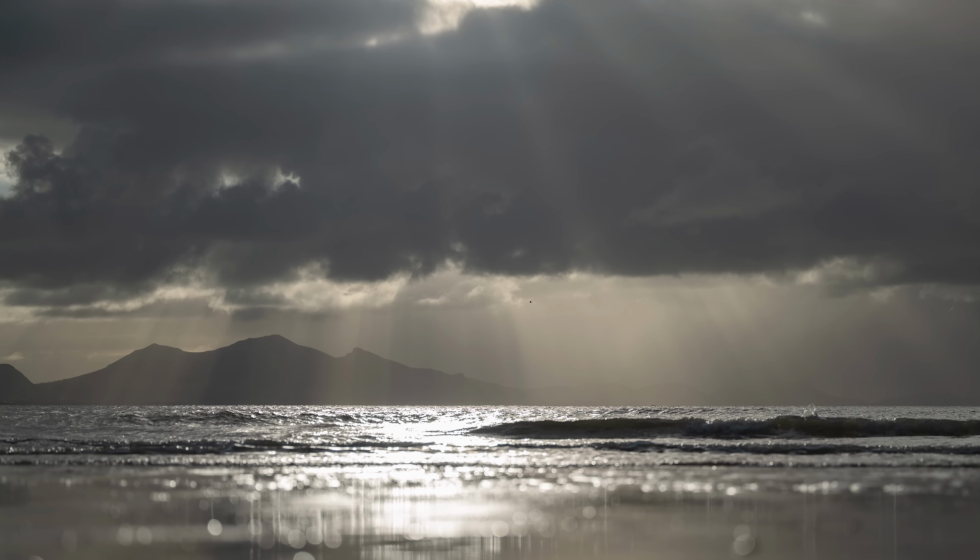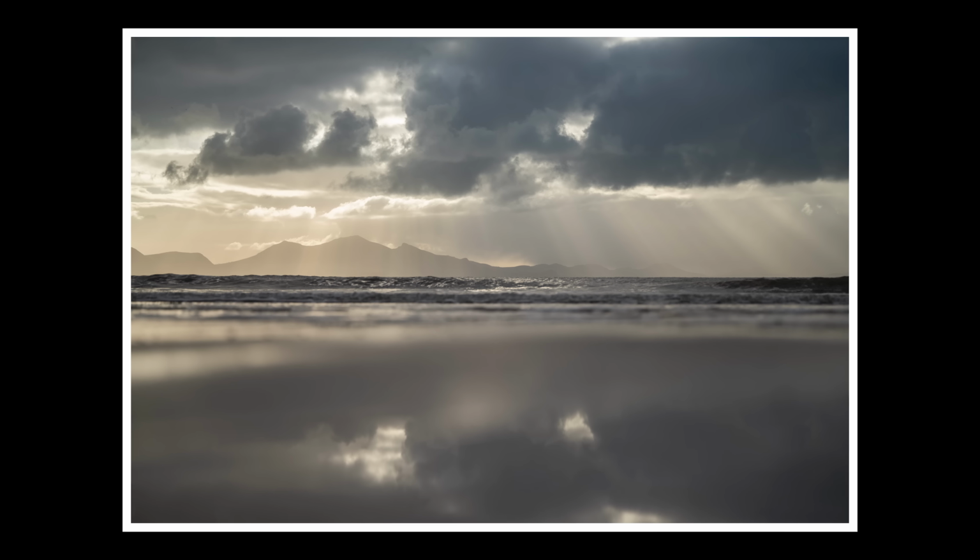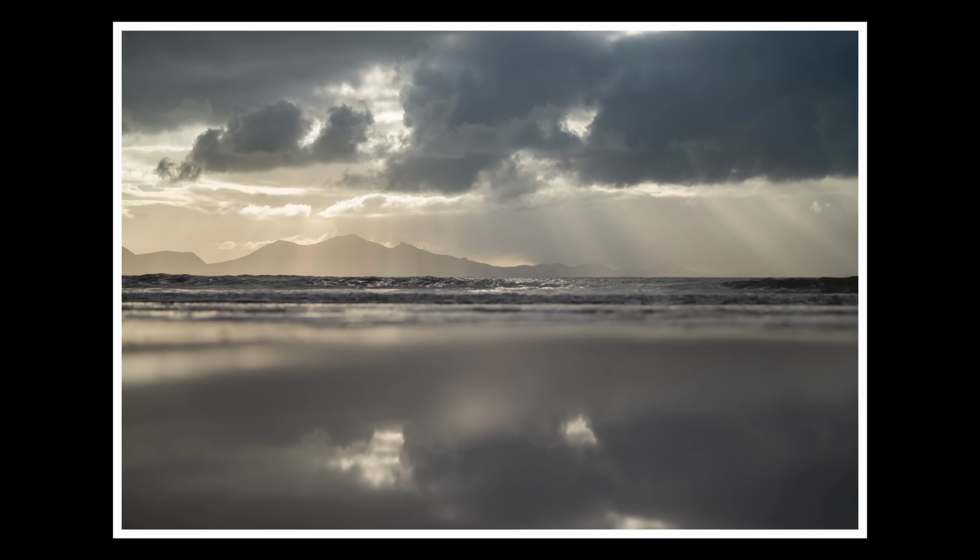So I feel these low down shots worked really well, and it's definitely something I'm going to work on a little bit more. I feel like the second image worked better than the first image. What do you think? Let me know in the comments below.